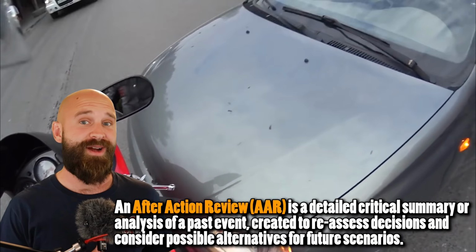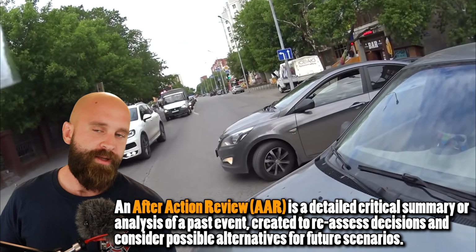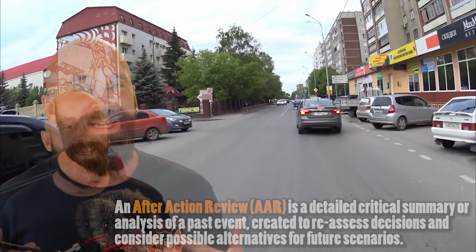So this car kind of came out of nowhere and it's pretty scary, but how do we prevent that? There are some things you should be doing in this area. You should have a certain level of paranoia. It sounds pretty counterintuitive to motorcycling, I don't want to be paranoid while riding. Well, sometimes you kind of have to be, and this is one of those areas.